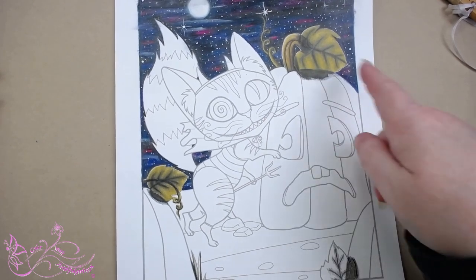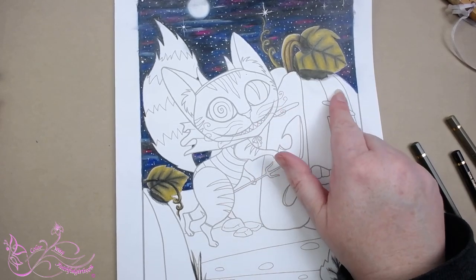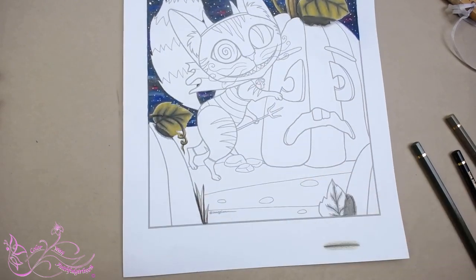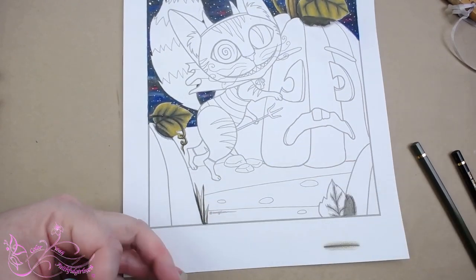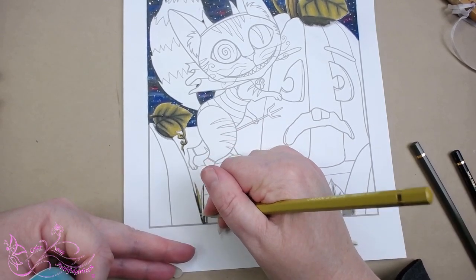So then when we come to add in the colour in the pumpkin here, we're going to be able to add more shadows behind it and add in the orange and things there. I'm just going to use a little bit of the green ochre in the grass down here and just finish that off.